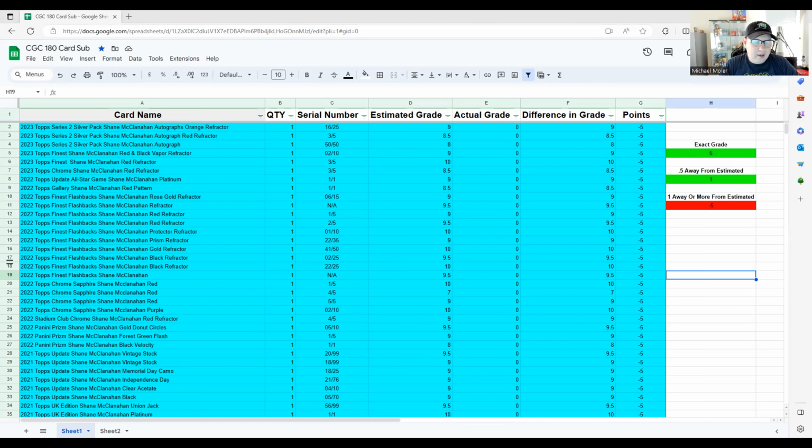So I think out of the 180 cards, it was like 83 of them that were numbered to 10 or under. Very rare cards across the board for the most part. There's some in there that are just completing rainbows and things that aren't rare, but for the most part, very rare cards.